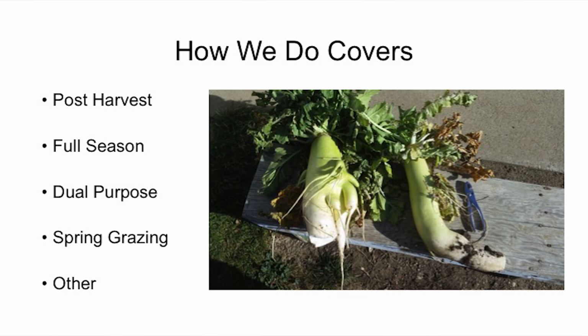Starting off, where we started was a post-harvest cover crop after we combined our wheat or lentils or peas, whatever the crop may be, going in and seeding a cover crop in the fall. We've now moved on to doing some more full season cover crops, where the goal, mainly because we do have cattle, is to create some grazing and extend the grazing season into late in the fall and into the winter months. Also kind of a dual purpose cover crop, which I'll touch on a little more in detail later. And then we also do covers that work for spring grazing as well. And then another example I'll talk about.